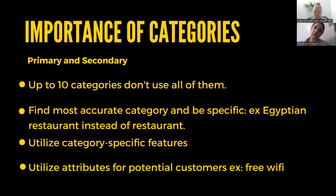And categories are super, super important. You can select up to 10 categories for your business, but you don't want to select all of them. You only want to select the most relevant to your business. So a great example is if you're a restaurant, instead of just selecting restaurant, select Egyptian restaurant or Indian restaurant. That way it tells exactly what type of food you have.